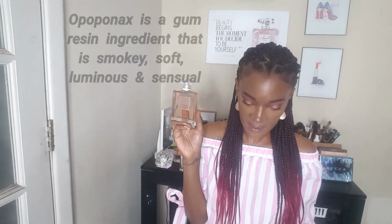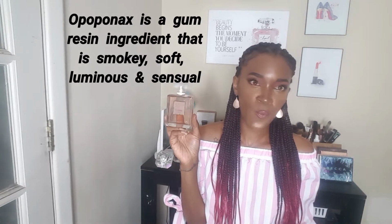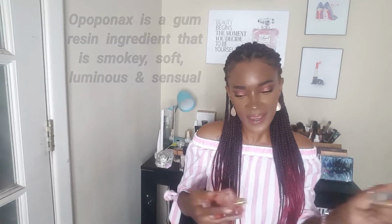Anyway, I'm gonna go over the notes. This is classified as an oriental floral. The top notes are orange, mandarin orange, orange blossom, bergamot. Middle notes are mimosa, jasmine, Turkish rose, and ylang ylang. And in the base, we get tonka bean, patchouli, apopanox, no clue what that is, vanilla, vetiver, and white musk. So she's a little bit complex.